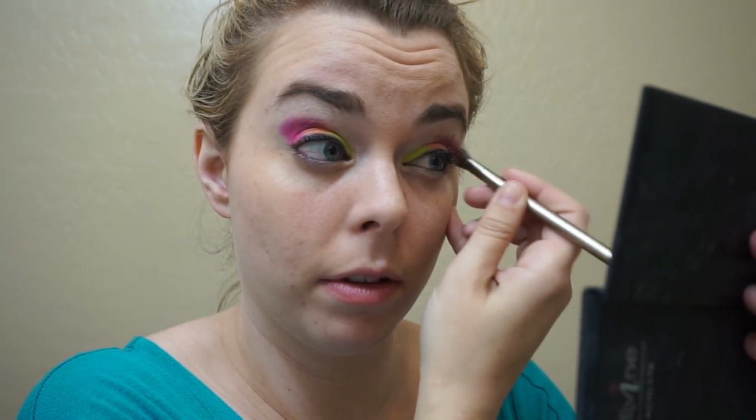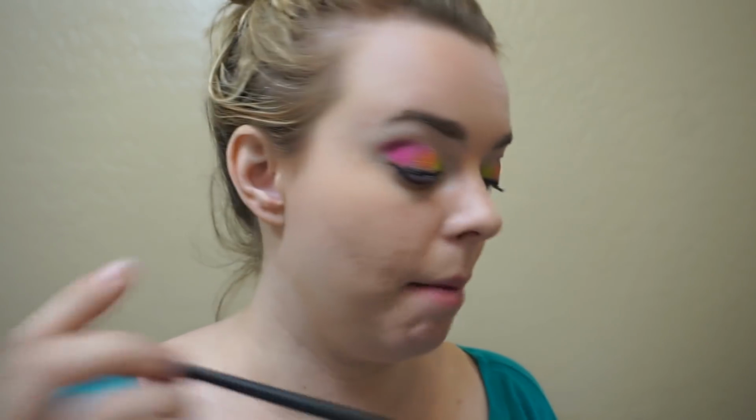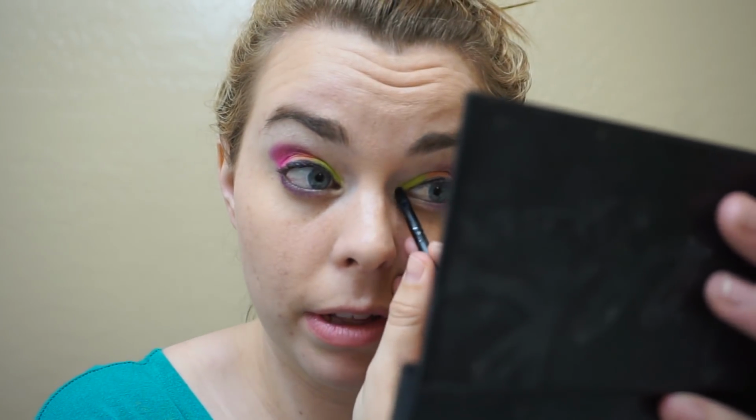Okay, so let's go in and kind of blend that a lot. And I think I'm going to take a pencil or a liner brush, and I'm going to go back into the purple and use that purple to line my lower lash line. I don't know, I couldn't do this every single day. I'm going to clear that off and go in with the white again and put it in the inner corner a little bit. I do like it though. It is fun.